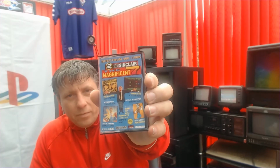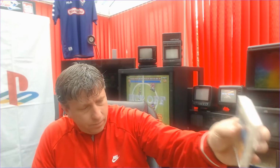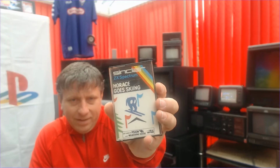Magnificent Seven. Rapid Fire. Another Magnificent Seven tape. These must have been from off your Sinclair magazine, presumably. Shanghai Karate. Another demo tape. Molecule Man. I think we've had that once already, haven't we? And Horace. Horace goes skiing.